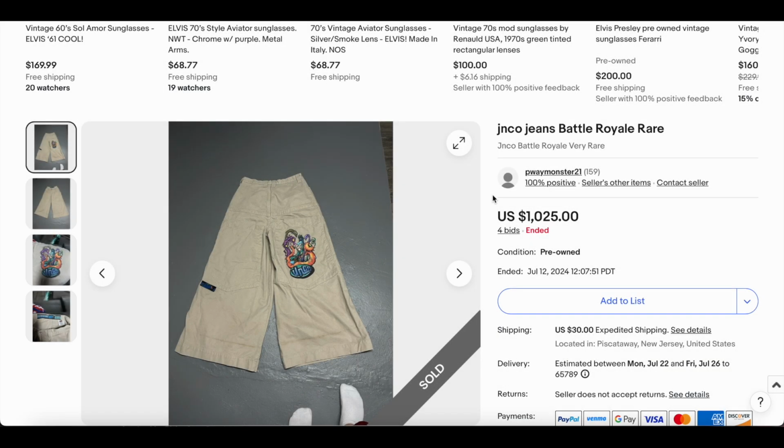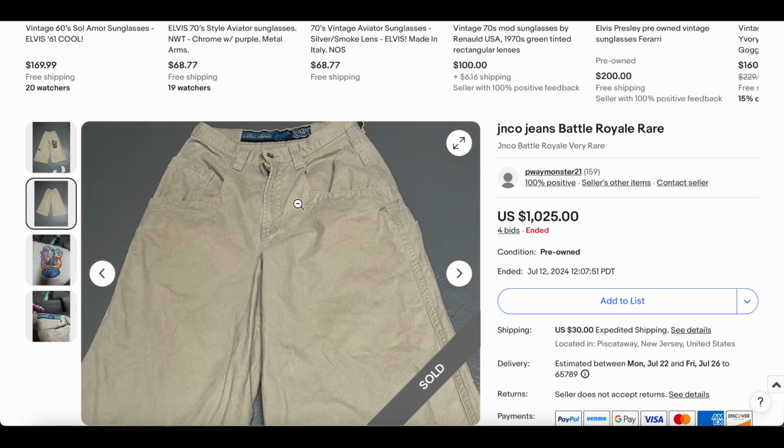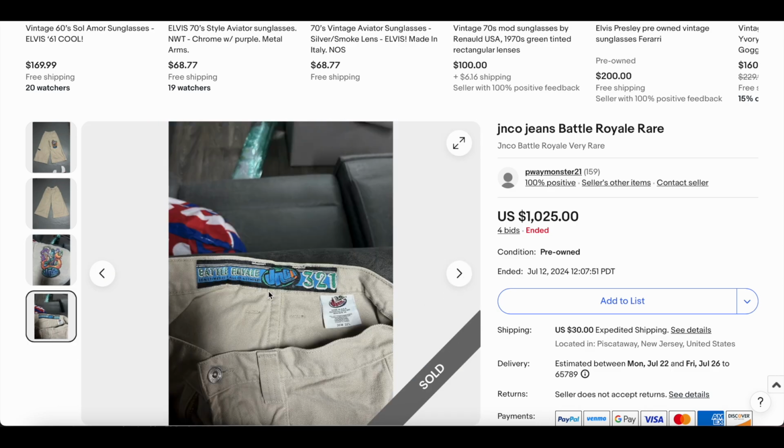Then we have a pair of Jinkos. We haven't seen Jinkos in a couple of weeks, so welcome back, Jinkos. We have the Jinko Jeans Battle Royale. I think these are technically like a twill pant, but we do allow twill pants to make the list. Obviously nothing particularly crazy on the front end, but it does have this crazy graphic on the back, and that's really going to be your selling point, I imagine.